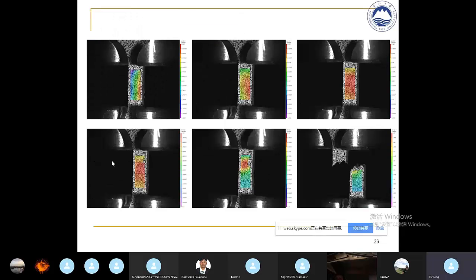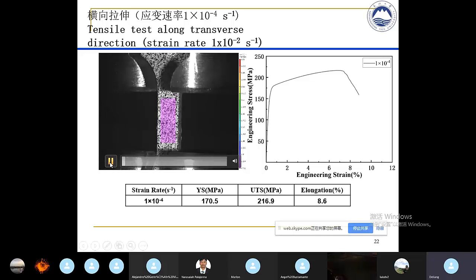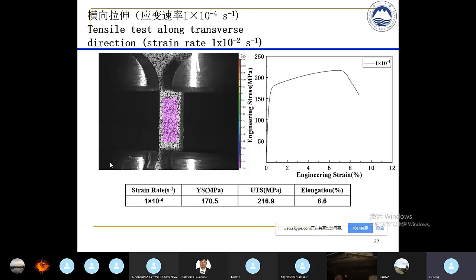But here of course it's lower, and let's play this. Here you can see the change is much slower, the pulling is slower. But if you notice, they still change.